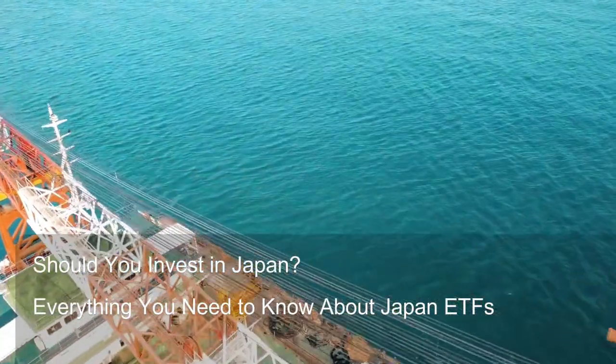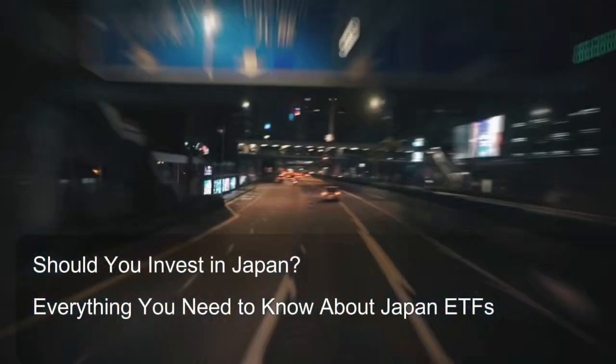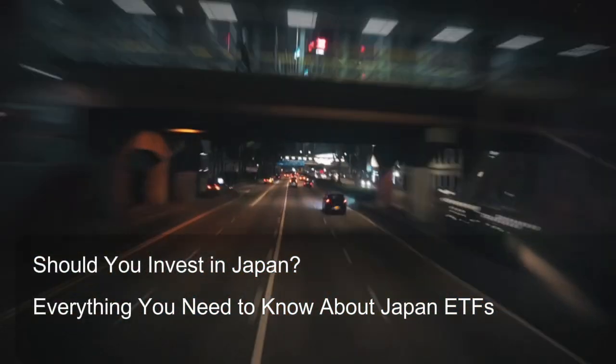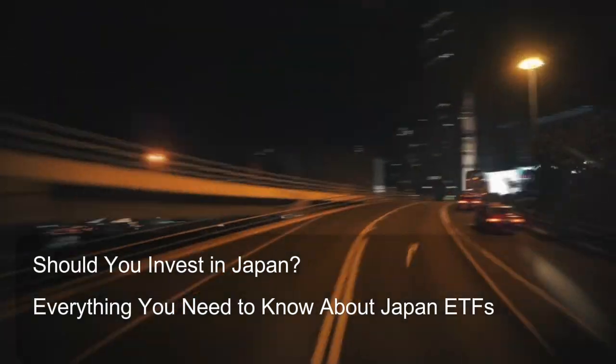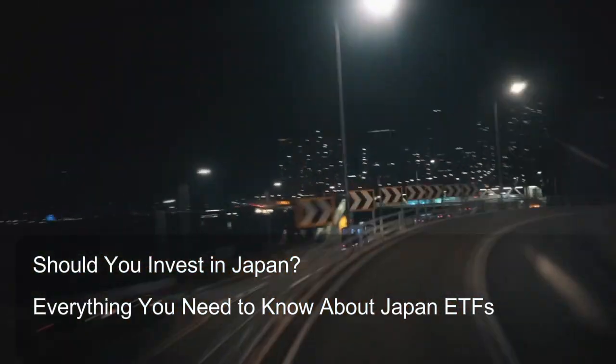Focus on innovation. To address the challenges of an aging population, Japan might prioritize innovation in areas like elder care, healthcare, and robotics. This focus could create new growth opportunities for companies in these sectors, potentially benefiting Japan ETFs.